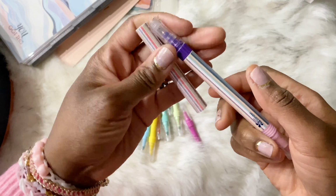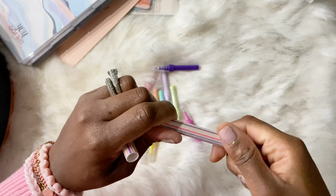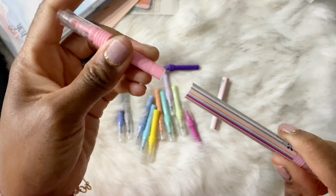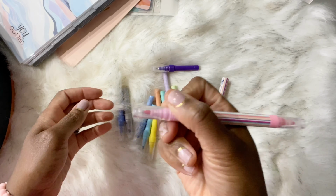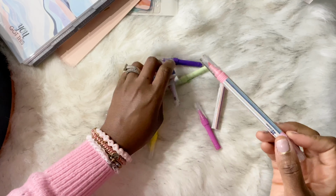So these are the options. I'm not sure if this comes in a different style for the barrel, but I think this is really cute. And let's see, I'm gonna put 2 pink because I will probably want to use only the pink, because that's just me, and I'll have it like that. It's the size of a regular pen. Really, really cute and a really cool idea.